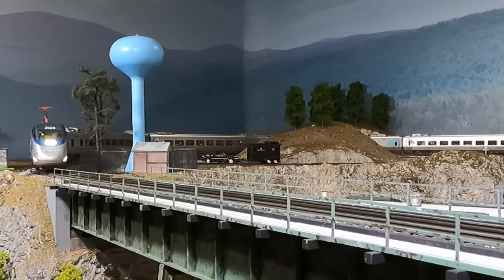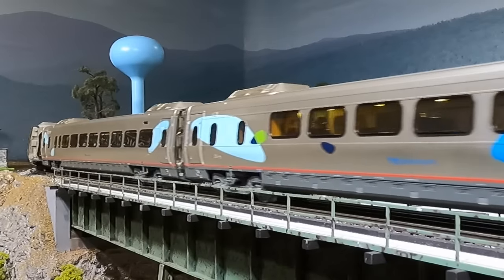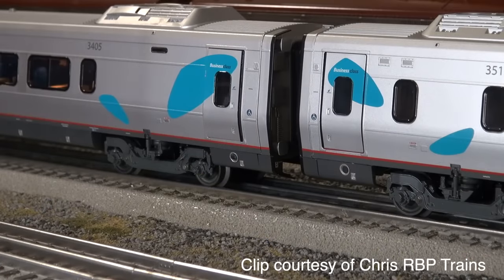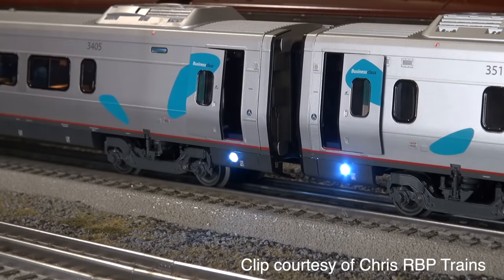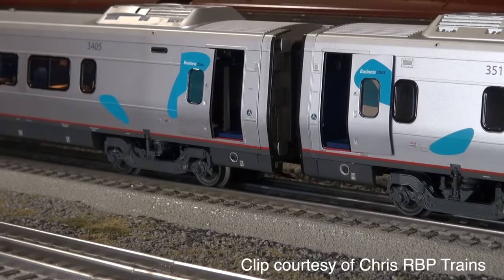Now, because the Acela is such a complicated set, as you'll see in this review, it has sort of a checkered past. The original Acela came out in 2005, and although that Acela was much less of a set than the current Acela, in my opinion, it only had one powered locomotive and it didn't have any sound cars or anything, it did have one standout feature, and that was the motorized opening doors. On command, you could have all the doors on all the passenger cars open up so that your O-scale passengers could get on and get off the train. It was a really cool feature when it worked.